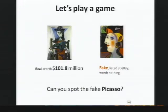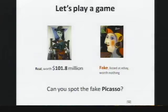Fortunately, you picked the wrong answer, because the one on the left of the screen is one of the most expensive paintings in the world. It's called Dora Maar au Chat, which means Dora Maar, Picasso's friend, and her cat. If you look closely, you'll see the small cat on her right shoulder here. And in 2006, this was sold at auction for $101 million. The one on the right, unfortunately, is a complete fake. It was listed on eBay, and eBay promptly removed this listing.